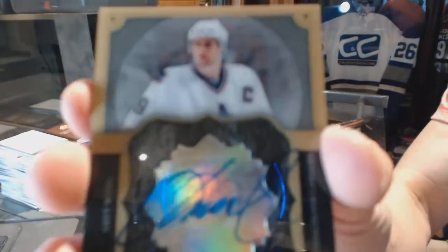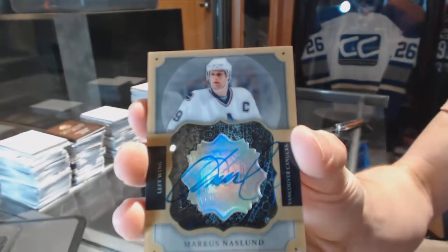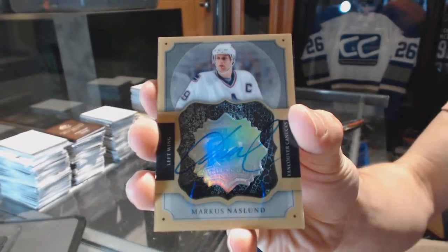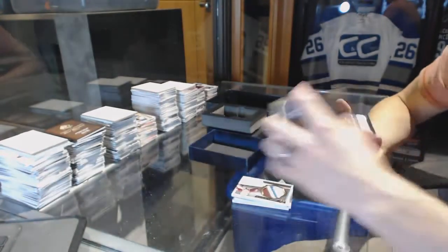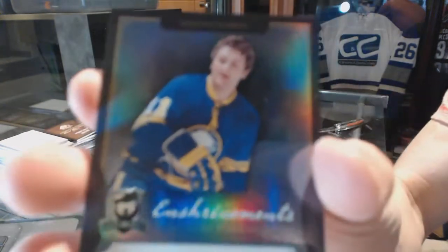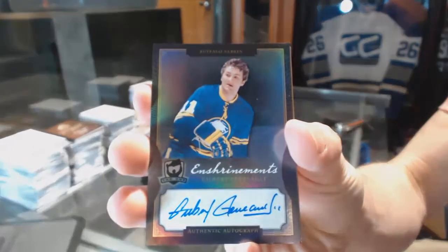Brilliance auto for the Vancouver Canucks, Marcus Naslund. Marcus Naslund. We've got an enshrinement's autograph, numbered 38/60 for the Buffalo Sabres, Gilbert Perreault.